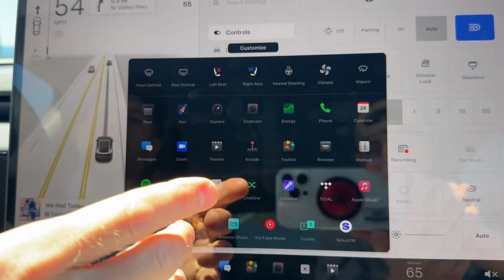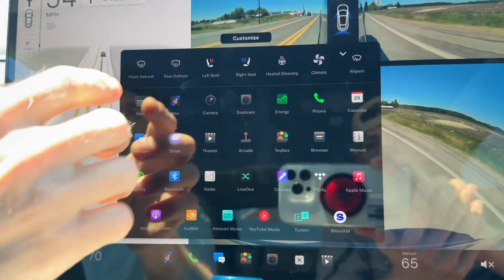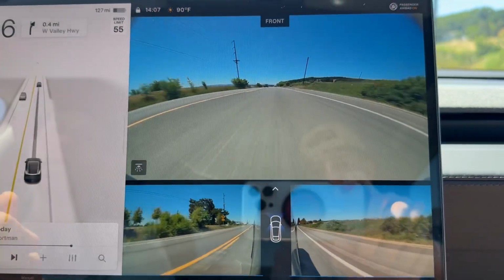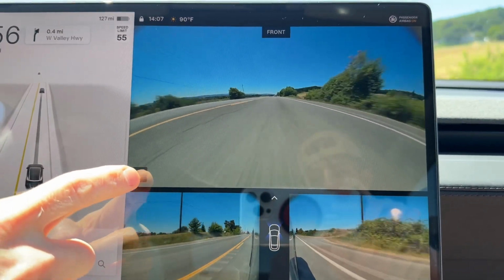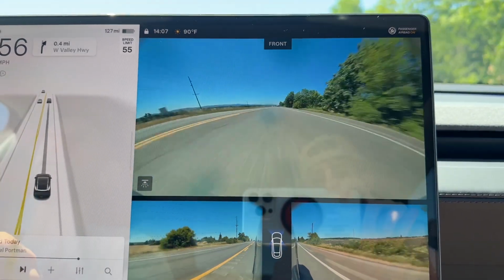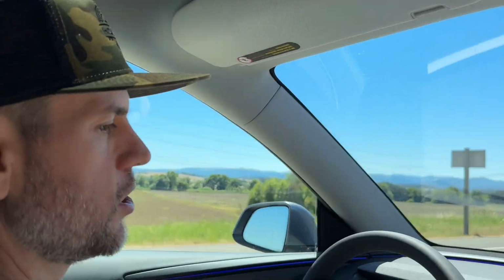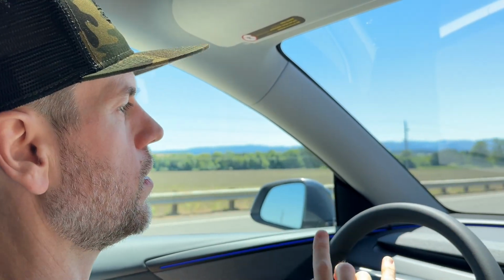Down here, we have all the apps. We have the theater, we have camera. For example, at any moment, I can go into camera mode. I can see the front, back, and the rear. I can wash my little camera lens off by hitting a button. My understanding is this car has 5 external cameras on it, with 360-degree full visual around the vehicle. A lot of flexibility in that.